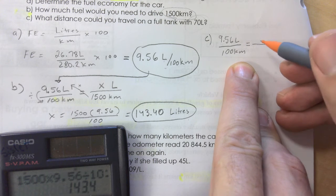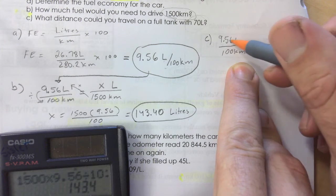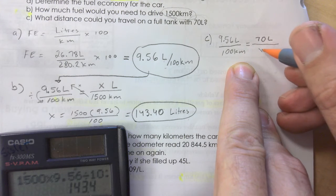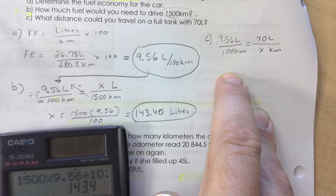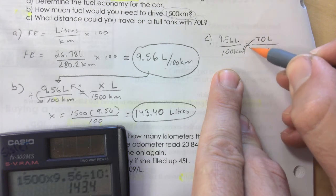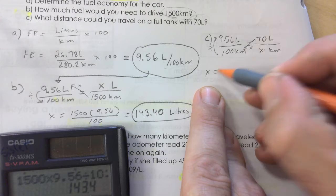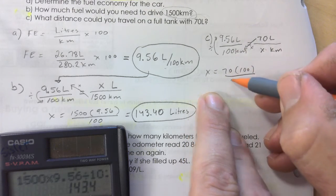And where did the 70 liters go? Up or down? Up, right? They match with liters. Thank you. And so it's going to be X number of kilometers. And in this case, you always start where your variable is, cross multiply, and then divide. So it's 70 times 100 divided by 9.56.